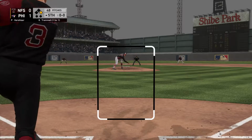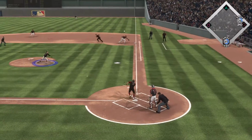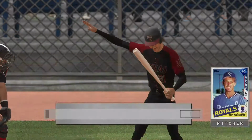Here comes the first pitch. Just lucky to make contact on that one as it's chopped foul. 0-1 count. Here's the pitch. Saws him off here as this ball's popped into the air. And the off-balance throw gets him. Nice play for the out.